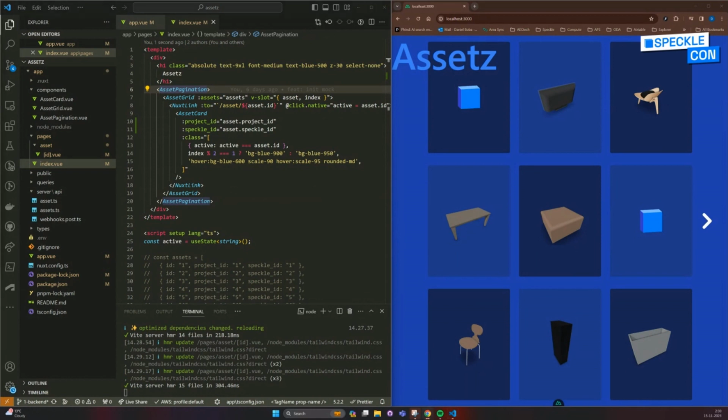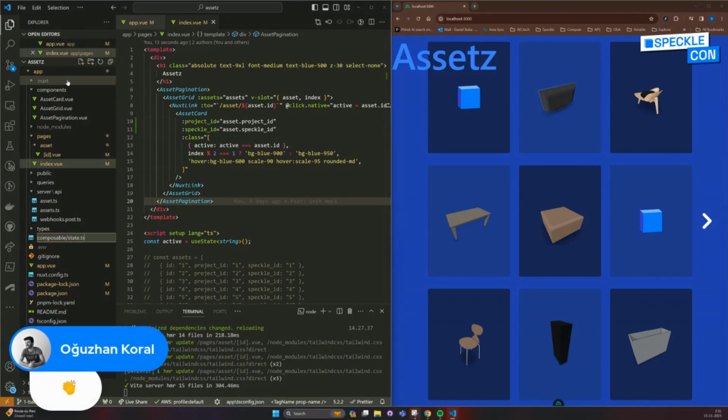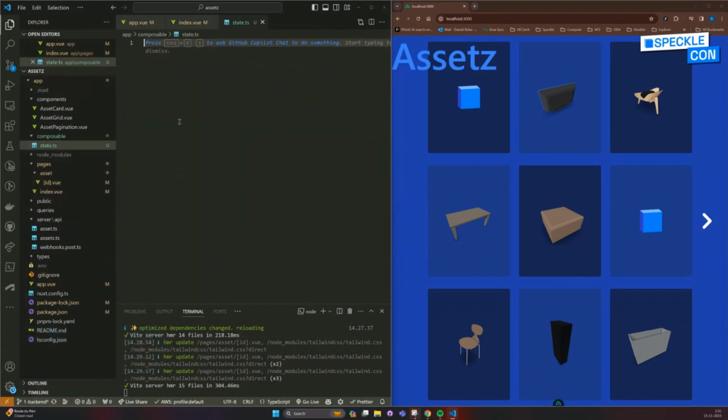So now actually to do that, we have to create a state that will be shareable across different components in our application. So to do so, we need to create a new file. First of all, it has to be in the composables folder. It's again a magic folder that Nuxt will automatically import. And composables is basically the logic that you can reuse. So if you have the same logic that you use in multiple components in your Vue or Nuxt application, you want to probably create a composable out of it. We're gonna create a state TypeScript file in here.